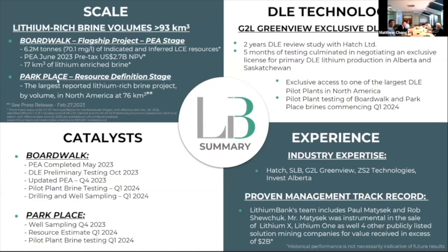And of course, the other important thing is the experience, both in the companies we associate with, such as Hatch, Schlumberger, COO Lithium, Azetis Technologies, a Calgary technology company we'll talk about, and Invest Alberta, and the management of LithiumBank ourselves. We have a very experienced team in technical and capital markets, and of course, Paul Matisic being our chairman. He's successfully taken 6 public companies that have been sold to majors, and all those companies are either in construction or production. So he's very experienced at that.